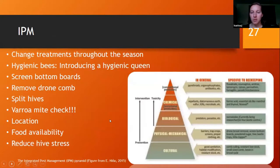And then I just want to touch base real quick on integrated pest management practices. So like I said, we want you to be changing up your treatments through the season. Don't just rely on one treatment year round from year to year. Change up your treatments. We encourage people to introduce hygienic queens or more hygienic bees.